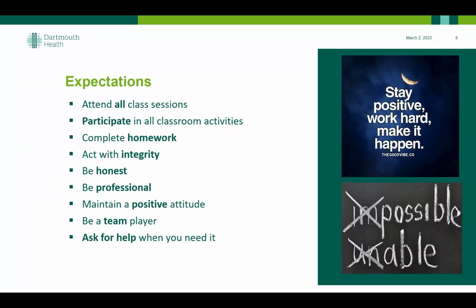Throughout the program, it is expected that you put your best foot forward and present yourself in a professional manner, whether in the classroom or on the unit. The qualities and soft skills listed here, such as keeping good attendance, participating in classroom activities, being honest, and a team player, are expected within any work setting, and it will be good for you to start practicing them on your first day.